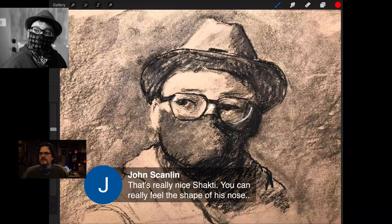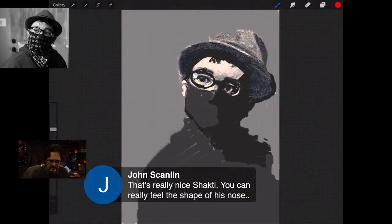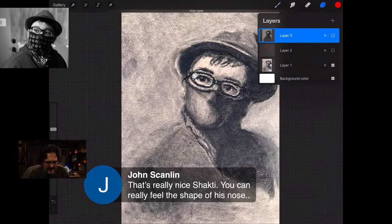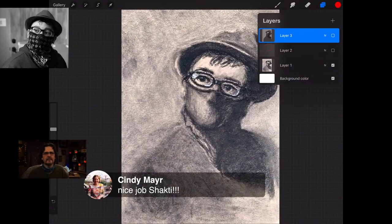Shakti was really nice. Really feel the shape of the nose. Let's go back and look at that. Yeah. And that's what's important is feeling that underneath. That's a great point. Thank you, Jenny, for reminding me of that. Because you've got so many things, right? I feel that jaw underneath, the chin. It's not just a black hole, but it's a mask. Good job. Good job.